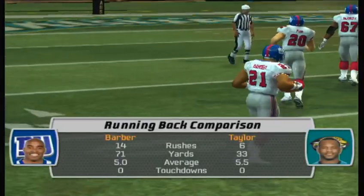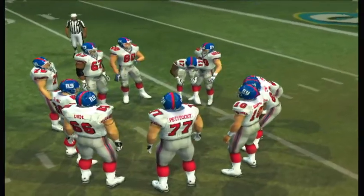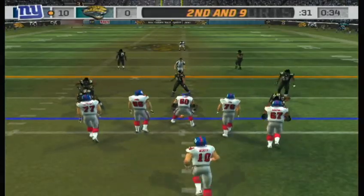So after that run, we can see how the two main threats on the ground have fared so far. Ball on their own 22. Ball on the 22-yard line.